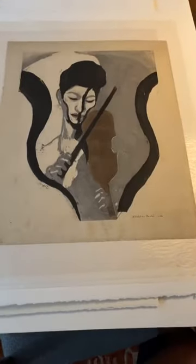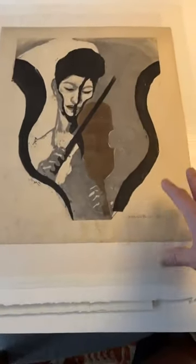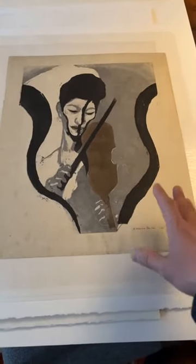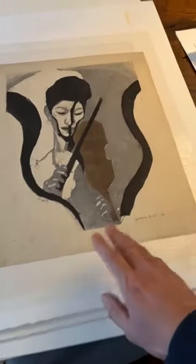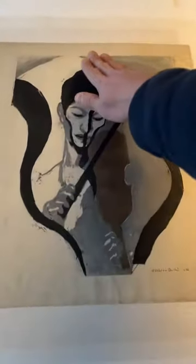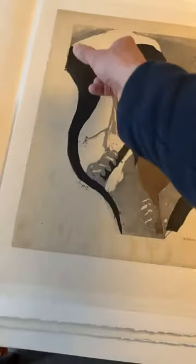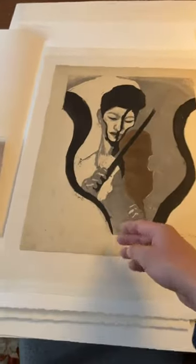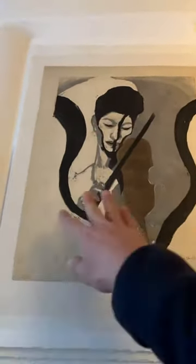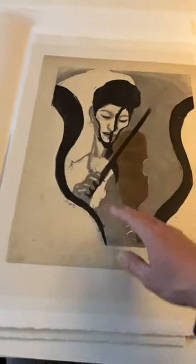It was very moving for him. And so in this impression, this is the third state of the print. The first state, which exists in one impression, has a yellow going across the face and the back, and then one of these swashes of black is gray. The second state, these two lines are black, but there's still some yellow on the face.